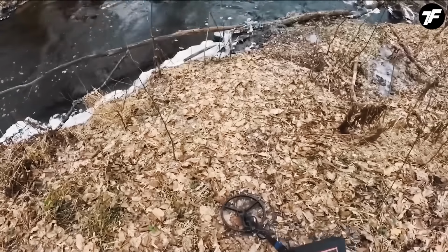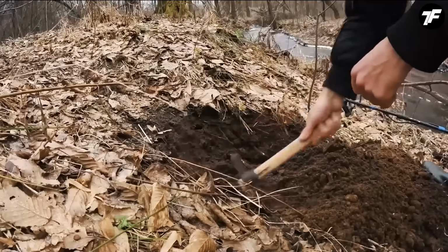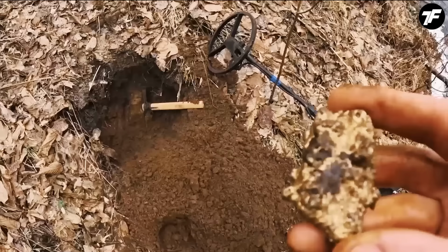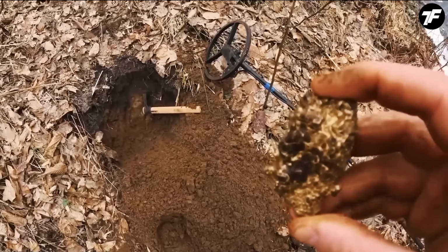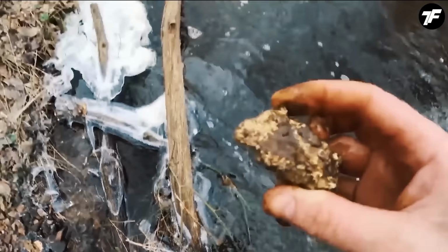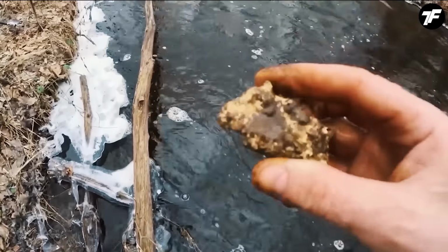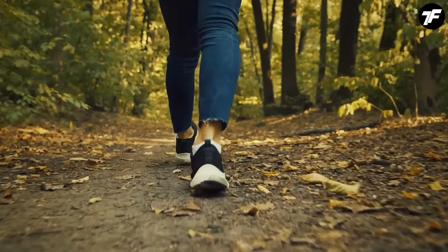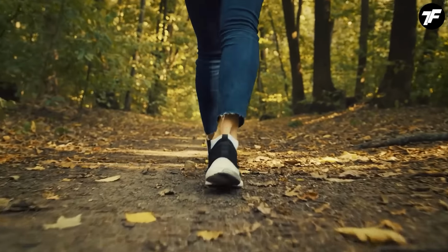A real danger for the heart, but in a good way. One prospector's metal detector practically went crazy when it detected a huge gold nugget lying just a few centimeters below the surface in Alaska. The find is worth a fortune and is a vivid reminder that an enormous amount of treasure is still hiding beneath our feet.